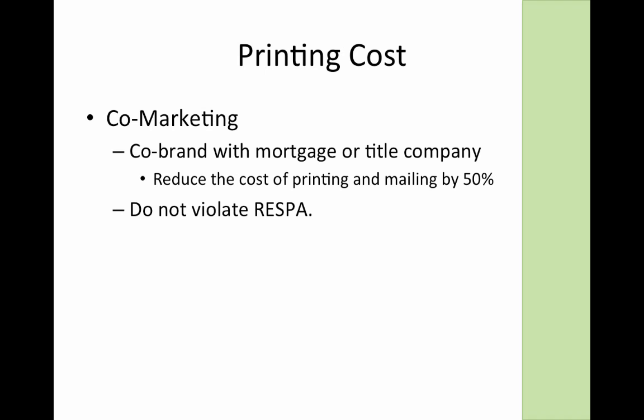Now let's talk about co-marketing. Co-marketing is by co-branding with a mortgage company or a title company. In order to be RESPA compliant, they need to market on 50% of the marketing material also. Therefore, by being on 50% of the marketing material, they also get to share in 50% of not only the printing cost, but the mailing cost. And this will dramatically save us money over the long term. So we agree with co-branding with mortgage and title.